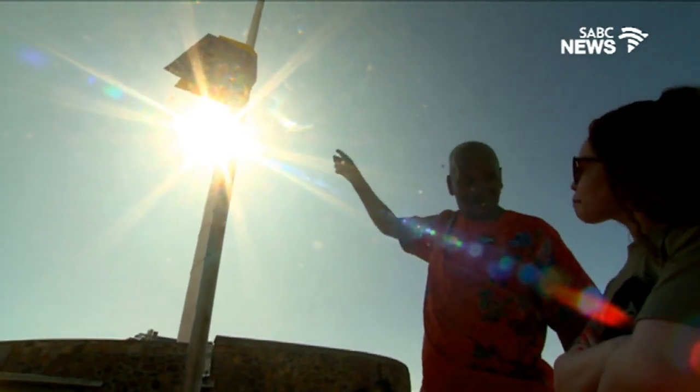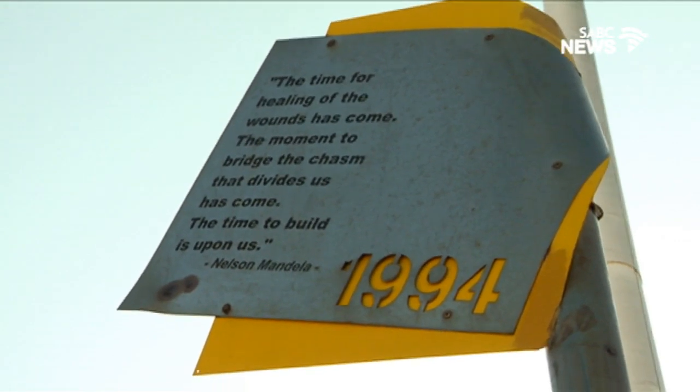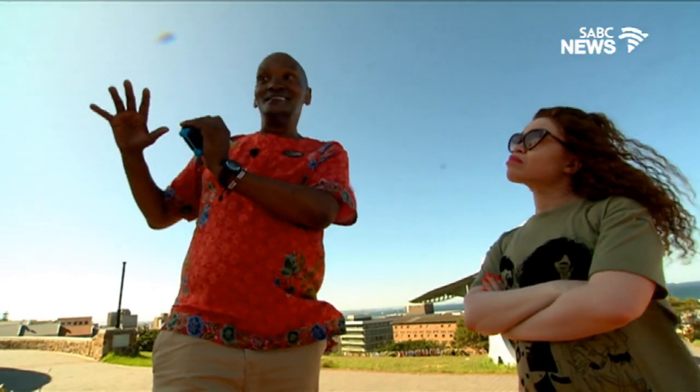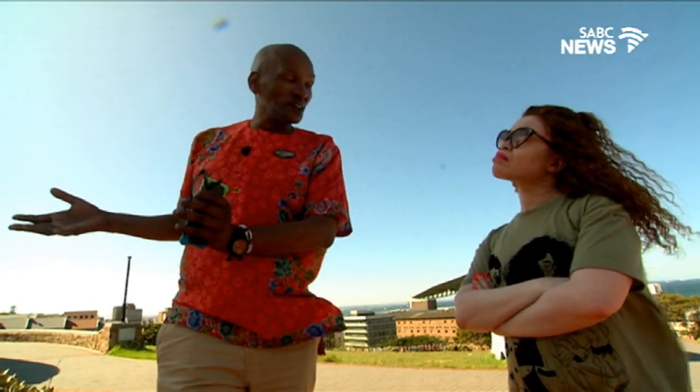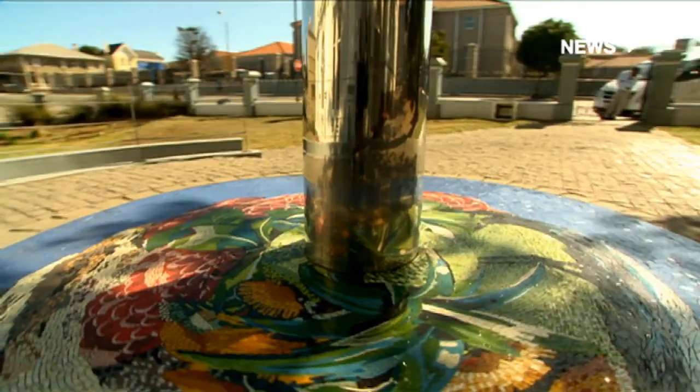Madiba said, the time for healing of the wounds has come. The moment to bridge the chasm that divides us has come. The time to build is upon us.